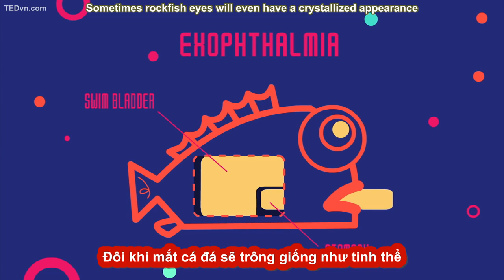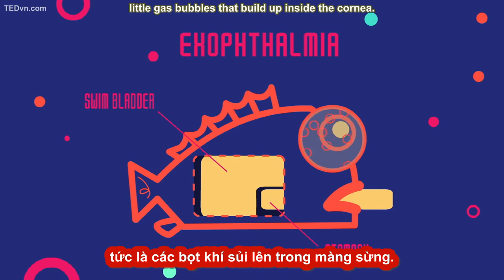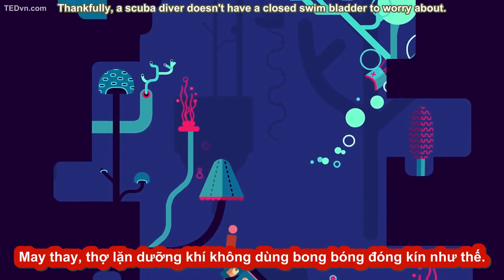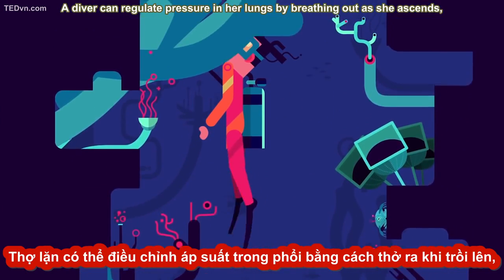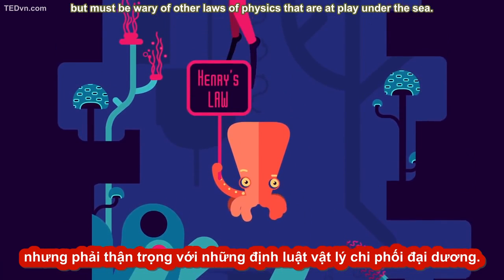Sometimes, rockfish eyes will even have a crystallized appearance from corneal emphysemas, little gas bubbles that build up inside the cornea. Thankfully, a scuba diver doesn't have a closed swim bladder to worry about. A diver can regulate pressure in her lungs by breathing out as she ascends, but must be wary of other laws of physics that are at play under the sea.